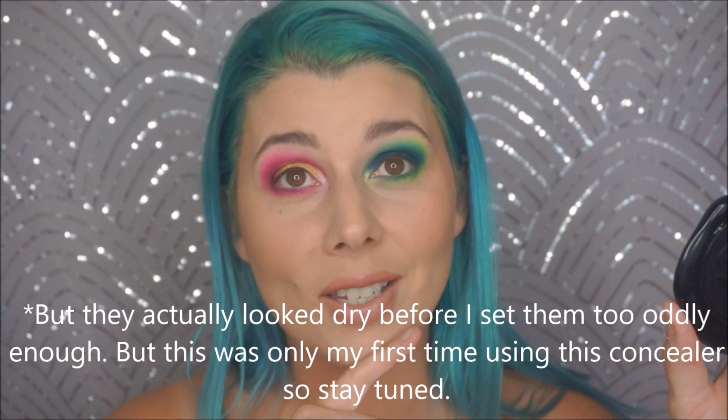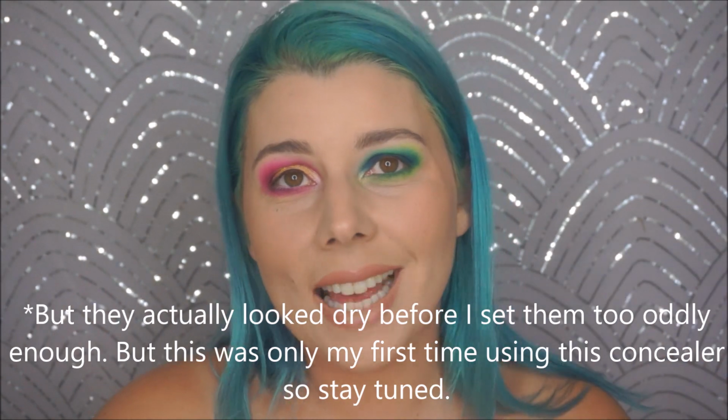I do think my under eyes look a little dry, to be honest, but I set them. I'll have to try doing this without setting it. I did see a lot of creasing before I set it though, so I'll have to try this on its own as well to see how it sits. But again, the hyaluronic acid is very low at the bottom of the ingredient list, so I can't see this being incredibly hydrating. Just my opinion though. You may find it different.